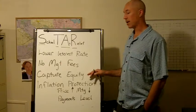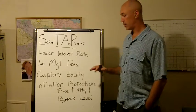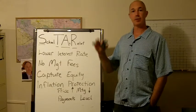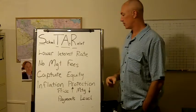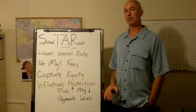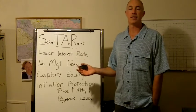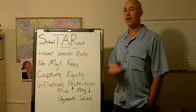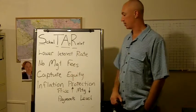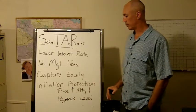So that is really where I see equity happening, that you have not only fixed payments, but also a fixed mortgage balance, which will be going down, while the value of the property can be going up considerably. So that's what I call capturing equity. It's a huge inflation protection, because if inflation gets completely out of control where, let's say, a $100,000 house goes to $1 million, well, you're locked in at that mortgage level, which is probably less than $90,000 at that point. So that is huge equity protection for you, and also an inflation hedge.